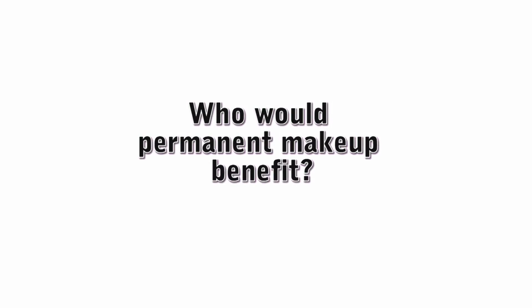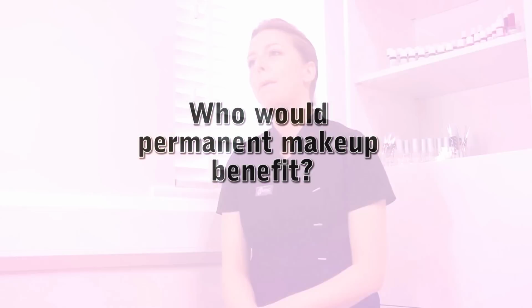Who would permanent makeup benefit? Permanent makeup will benefit a number of different people. For example, people who lead busy lives and want to look their best at all times. People who are strapped for time, busy mums, working mums who want to just get up in the morning, apply a bit of blusher and mascara and leave the house.